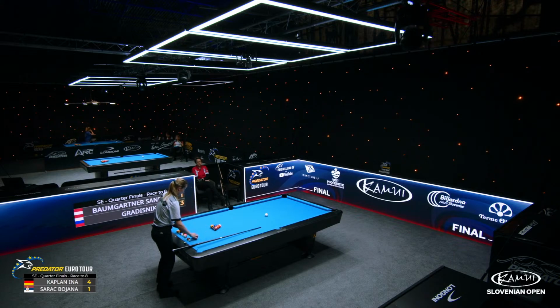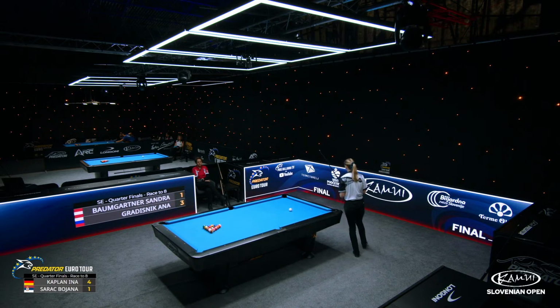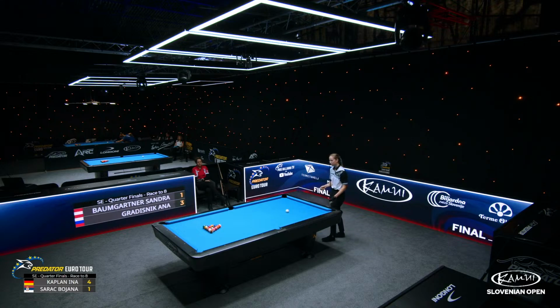Vania Franco versus Melanie Susan Good. It's tied 2 apiece, and then on the other live stream table with live commentary from my dear colleague Graham, it's Arna Gradisnik playing Sandra Baumgartner. That is 2-1 in favor of Anna Gradisnik. Well, in fact, as you can see, the updated score, it's 3-1 now for Anna Gradisnik, as we get to see her break.